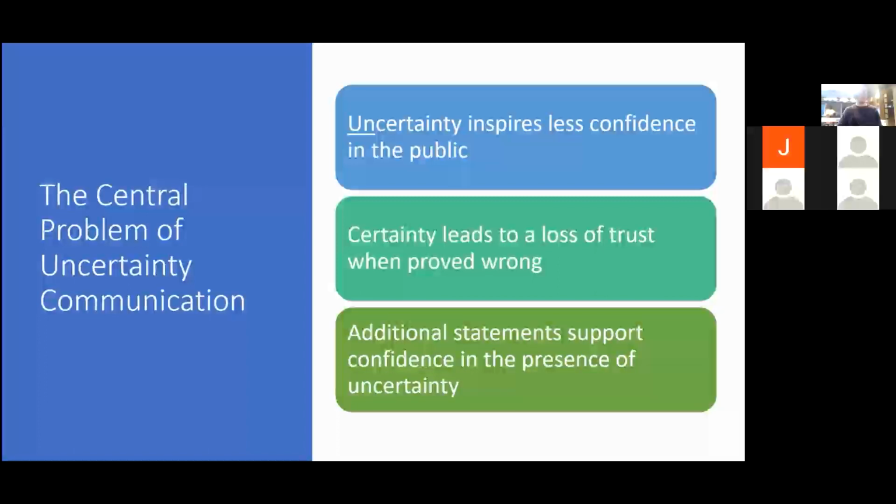So authorities are faced with a choice. They can either communicate uncertainty about their social distancing measures, which runs the risk that the public see this authority being uncertain and think, well, they don't know what they're doing. I'm not really going to trust them. I'm not really going to feel that what they're telling me is credible, given they've just admitted to me that they're not completely sure if it's the right thing to do.